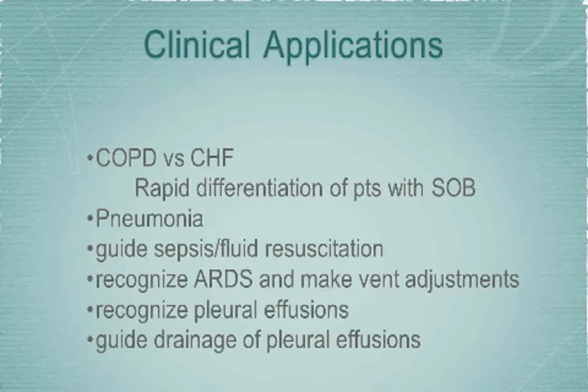COPD, CHF, pneumonia, ARDS, you can actually see some evidence of pulmonary embolism. There's some people working on the reliability of ultrasound for looking at these wedge necroses that happen when you have pulmonary emboli and how it creates changes of the pleural line. I'm not up to speed on that yet, but it's kind of interesting. It works, it's been demonstrated, and that's it.